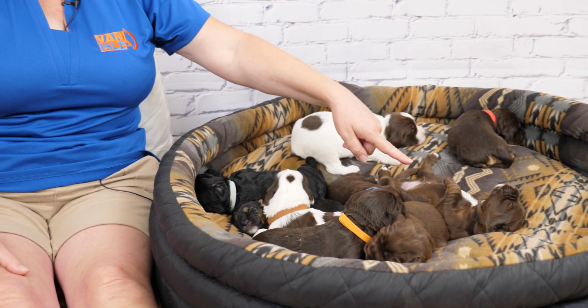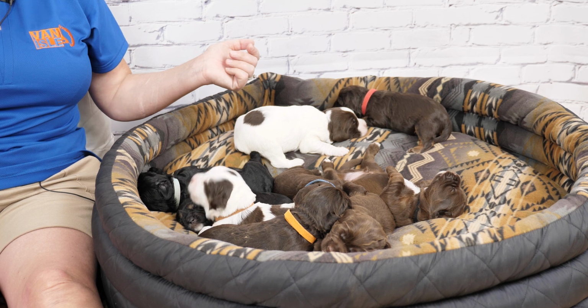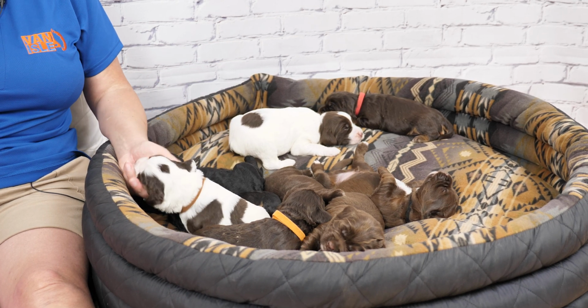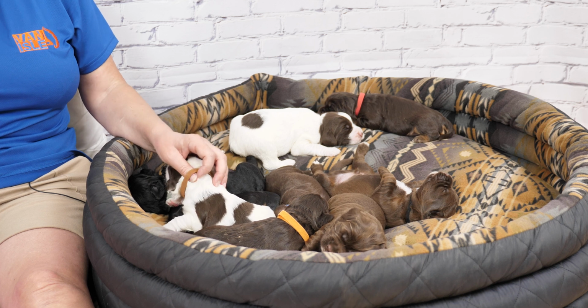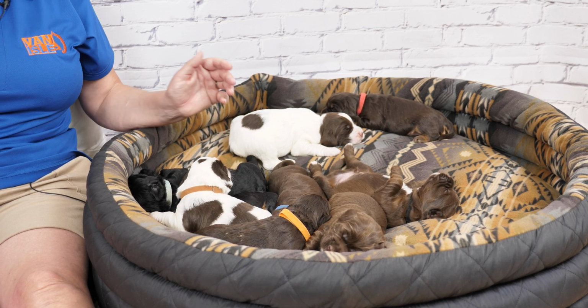Oh, and we can just take a look over here and see how typically calm and relaxed these puppies are. Upside down. And you can hear Brown Collar. I told you he was the feisty one, already barking and letting all of us hear his voice. The puppies are still deaf. They can't hear anything yet.